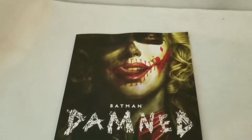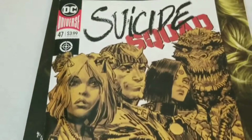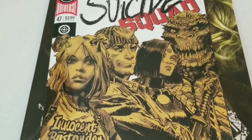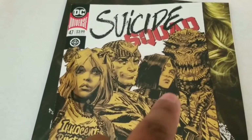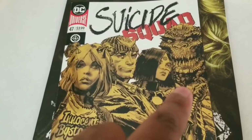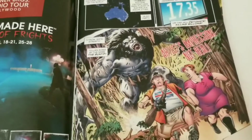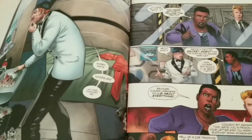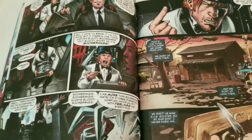Next on the list, we have Suicide Squad. Really like these DC covers that go with the DC Universe logos. Here you have the Suicide Squad: Harley Quinn, Captain Boomerang, Katana, and Killer Croc. Only in this one he doesn't want his BET. He wants a good comic book series. And I enjoyed this. It follows Captain Boomerang, and we just have to keep reading to see where it goes. But I thought this was really good.